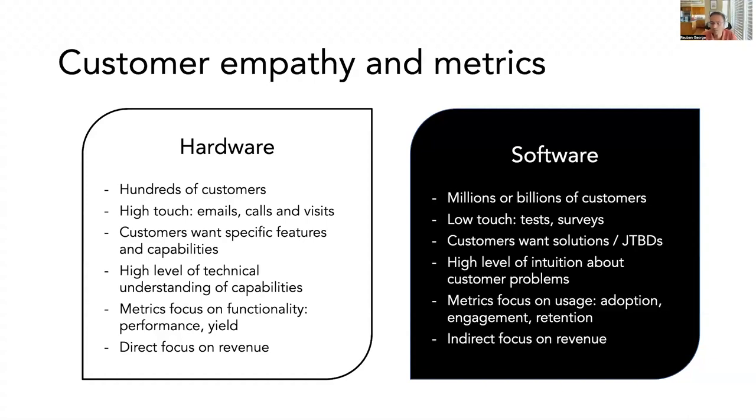Whereas, like you mentioned, in the hardware world, it is a little more prescriptive in terms of what the product should be doing. PMs are expected to have a high level of intuition about customer problems and a high level of empathy: these are the key problems that customers are facing, and this is the most impactful feature we can build to address one or more of those problems. Often the metrics in software product management focus on usage, adoption, engagement, retention. So it's a lot of customer journey mapping focus metrics.